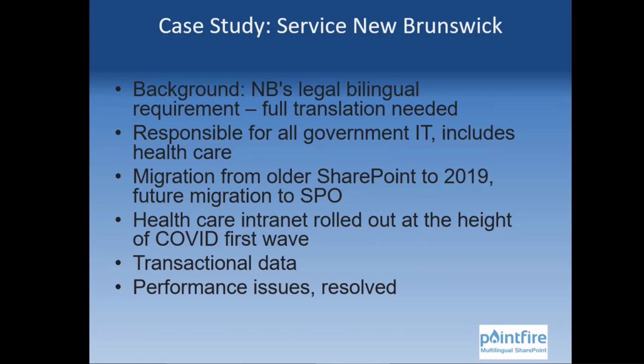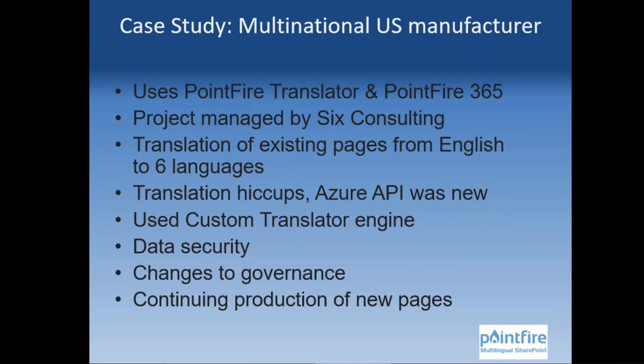They were used to operating in two languages. I'll show you some of the results there and contrast them to what happened with a different case study, which is a multinational US-based company. And those are using SharePoint Online, PointFire Translator, PointFire 365, very large sites, large number of pages. And they needed to translate existing pages from English to 6 different languages.